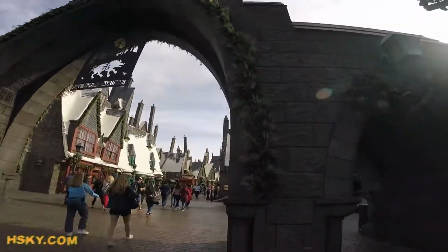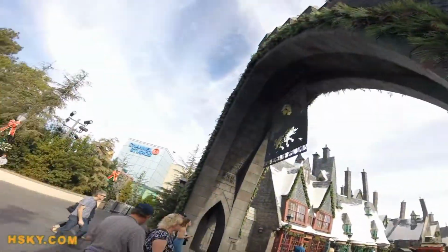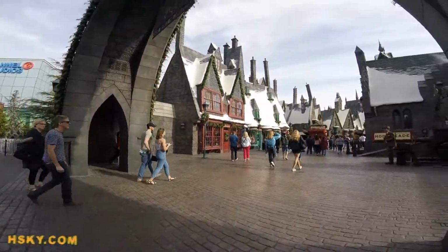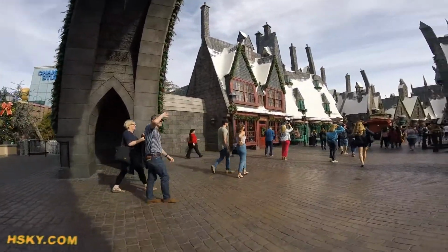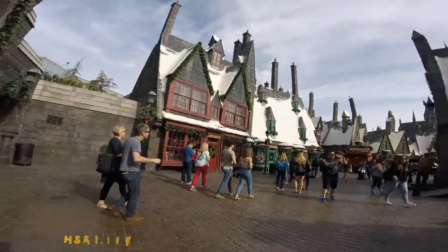So over here we see this. Ooh, okay, all over. Do you see any difference? Obviously it's going to be better at night.